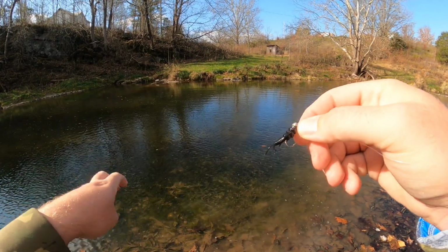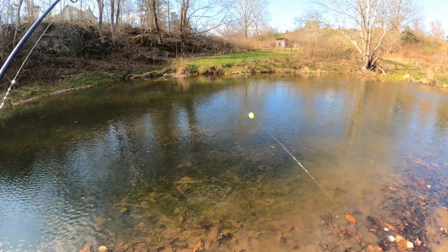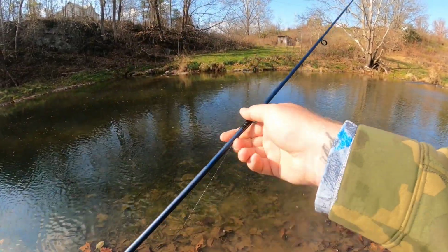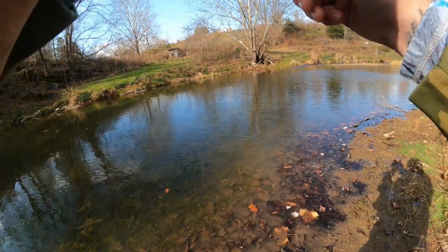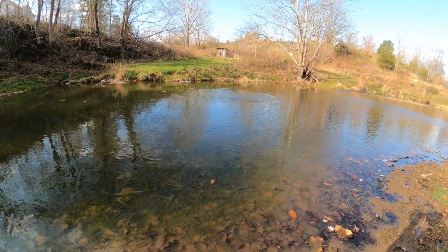I chose to make a random cast into some shallow water and just see what happens while I was standing down here. Never did I think I would have such incredible and unexpected action back to back to back on that creek bug. Heck yes, everyone. Oh, I just had another bite right there. Got it. No way. I think that's five casts in a row in this one spot.